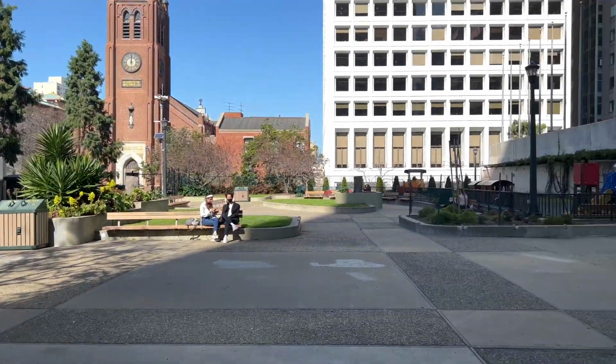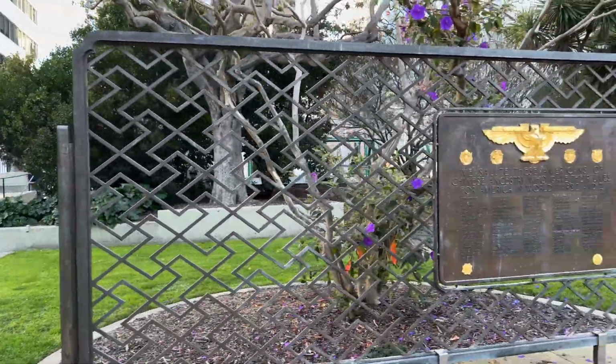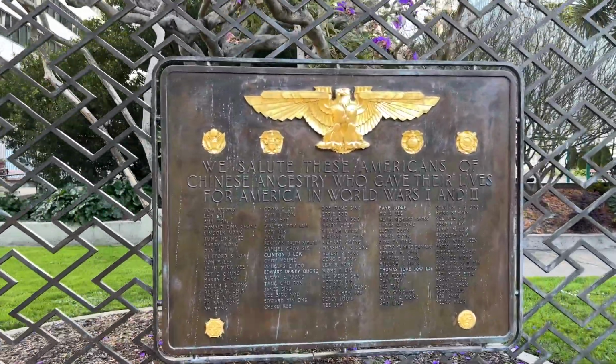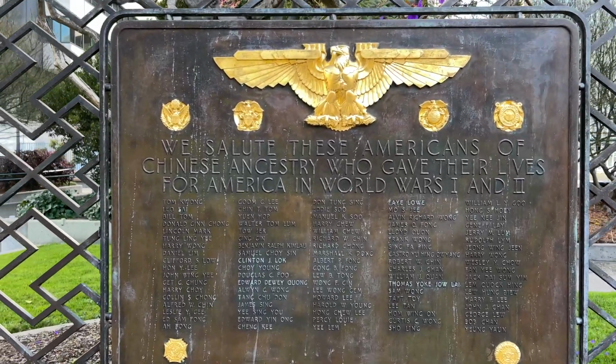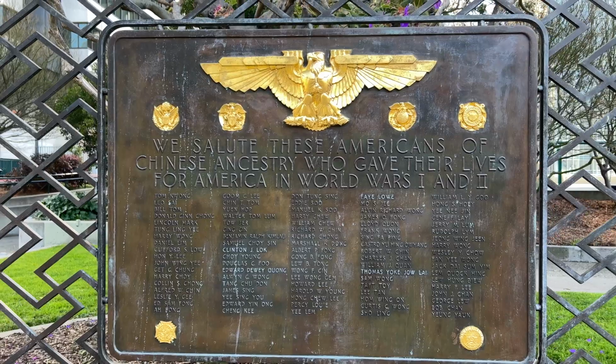And one of the reasons they do that is because this is where they memorialize people. They remember folks who were important to this neighborhood and to the community. And this is a good example of that. This plaque on the wall is honoring all the Chinese Americans from around here who died while fighting in World Wars I and II for the United States.